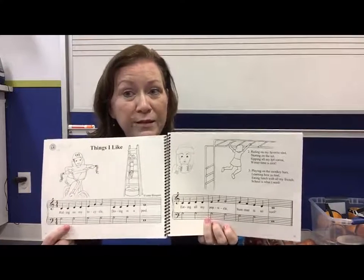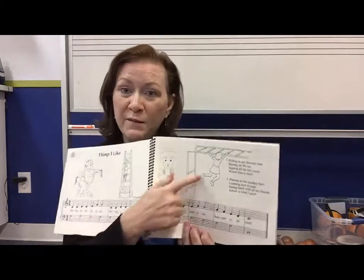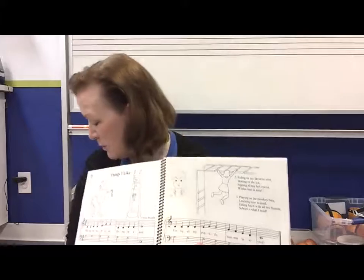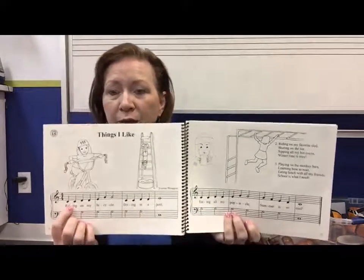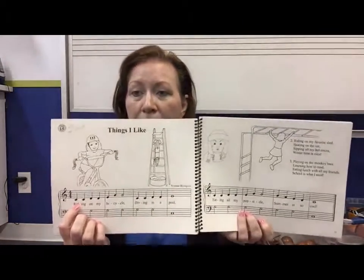What do you like best? Summer, winter, fall, or maybe spring? We're going to point and sing our notes. 1, 2, point and sing.